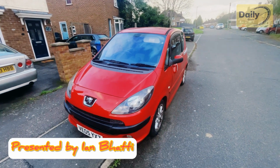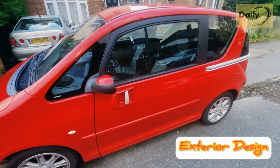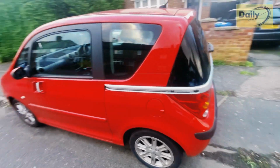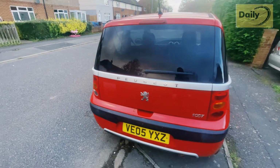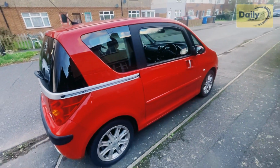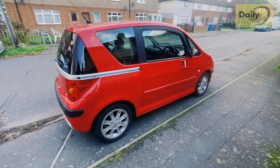Are you looking for a practical little hatchback that has bags of character, is surprisingly good to live with, is great on fuel, and actually I think has pretty cool looking design that is quirky and rather cool? I think it's a really good looking car, and I do think it has a lot to offer a normal motorist that is looking to get a lot of bang for their buck.